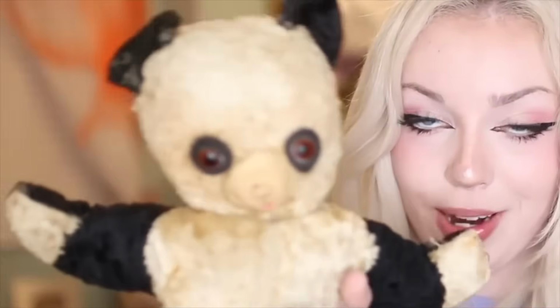Guys, this is horrifying, okay? That was one intense story. So the one question I have about this little panda bear doll now is, does the voice box work on it? Obviously, I think if it was working, it would be repeating what I say to it.